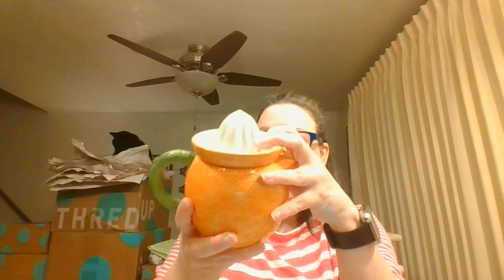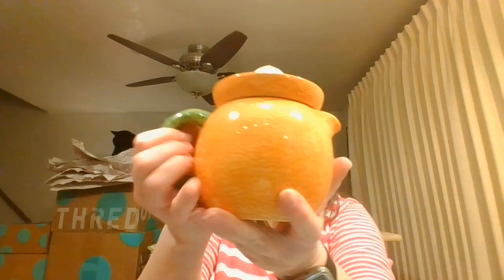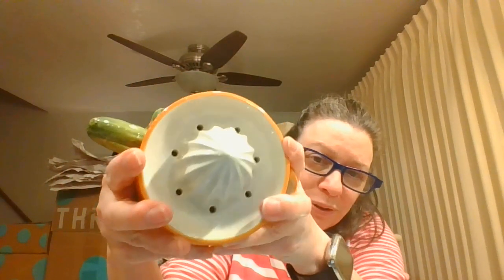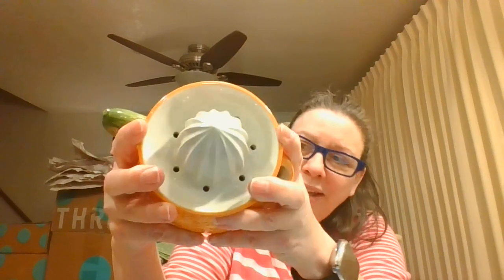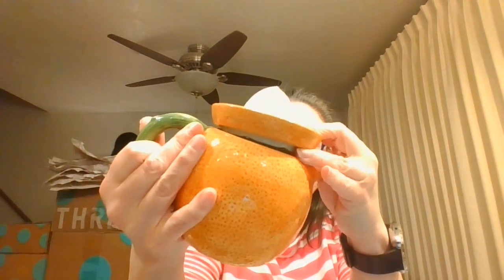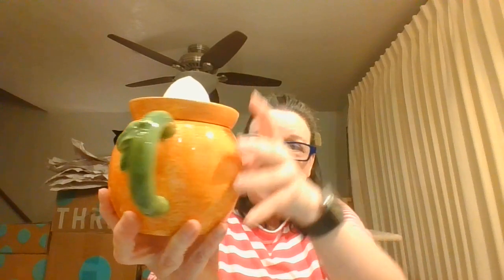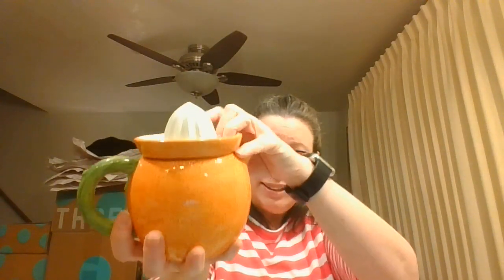And then the last item, let me make sure. Yep, the last item I have is not an old item, but it's done in an old style. And it's from Sur La Table, which I think, because of the pandemic, had to close, I'm pretty sure, or they've downsized significantly. But you can see, it is a beautiful juicer, and it's got the holes in it, and then it comes right into here, and it is this beautiful orange. So great for your orange juice. But yeah, this is just really cool, and it's in really nice condition.